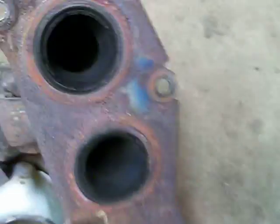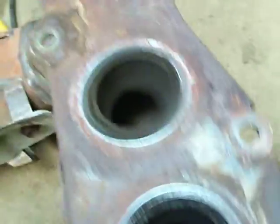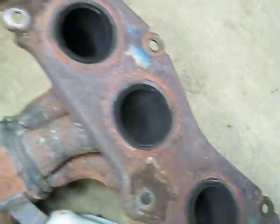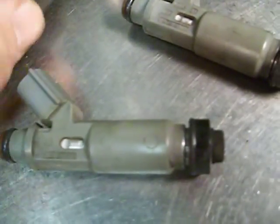And I don't know what to do with that little white stuff. Maybe it's just burned up oil and fuel carbon in there. Anyway, I'm just documenting this mostly for myself, and I might put it on there in case somebody else has ever seen anything like this. But what the giveaway was on these injectors, I think this one was number 1. This is really kind of odd.